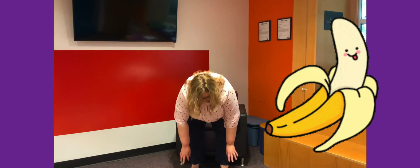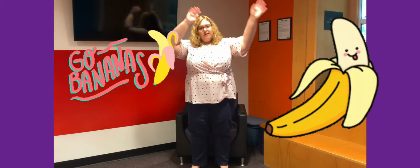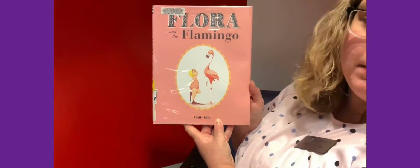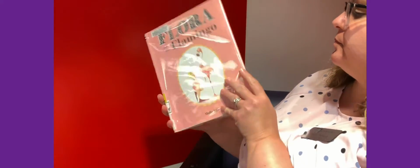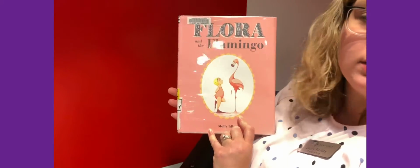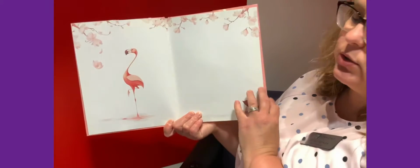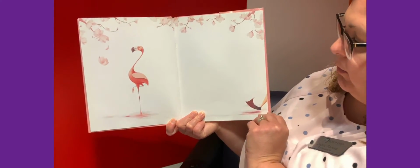Then we get down low and we go bananas. Good job. Flora and the Flamingo by Molly Idle. Now this book is a wordless book, so there's not any words, just pictures. So we're gonna tell the story by looking at the pictures and deciding what's going on.